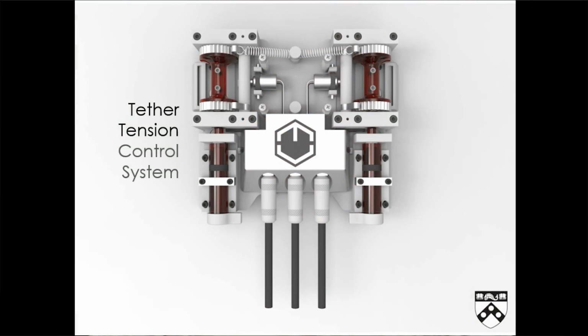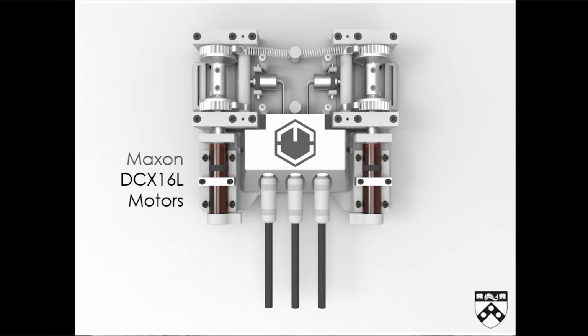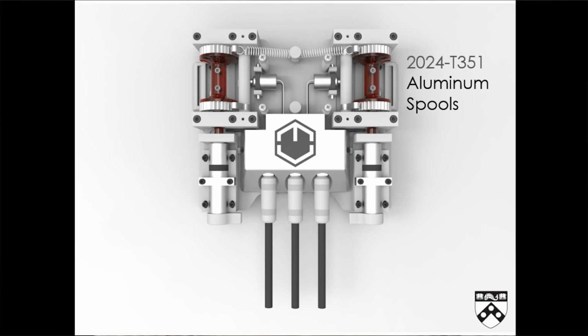Now I'm going to discuss the mechanical subsystems in a little more detail. The first subsystem is the tether tension control system. This is the system that keeps the tethers taut and moves with the driver's head as he moves around to see different parts of the track. There are 2 main components in the tether tension control system. The first is a pair of Maxon DC motors. These DC motors interface with 2 aluminum spools. The tethers are mounted around those spools, and we can roll up or roll out the tethers as needed to move with the driver.